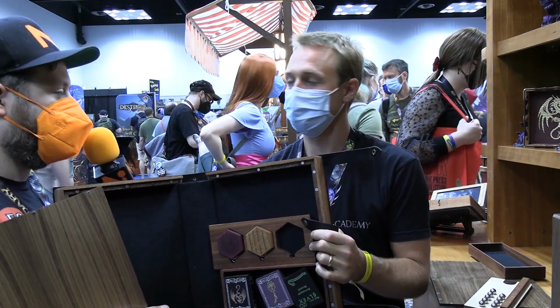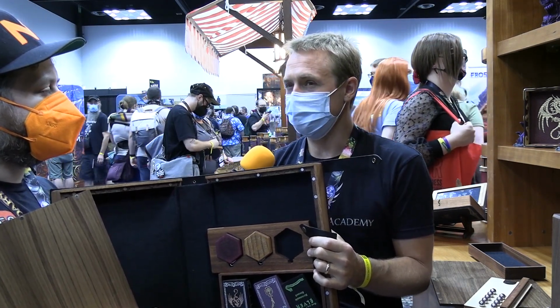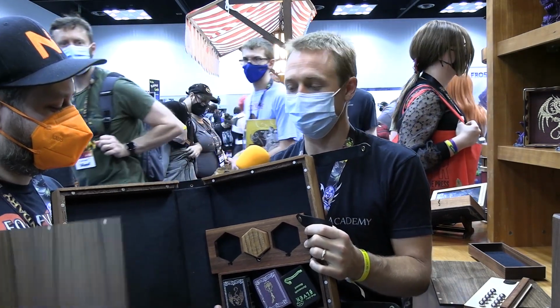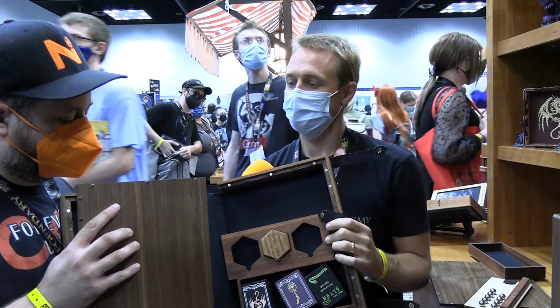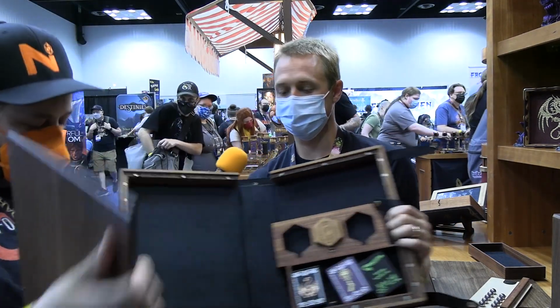I know there was a dice tower insert and some other things as well. Yeah, I think we ended up with seven total inserts. Well, actually, Ted, I'm just going to put this down for a second. Just going to sit on my lap. One of them is a dice tower. One of them is keyed in to be more of a rolling tray element that can work with the dice tower.